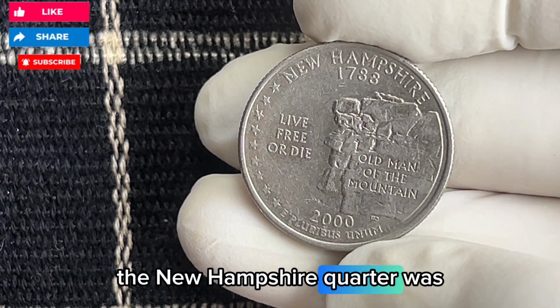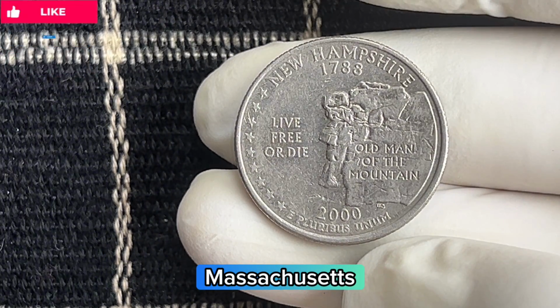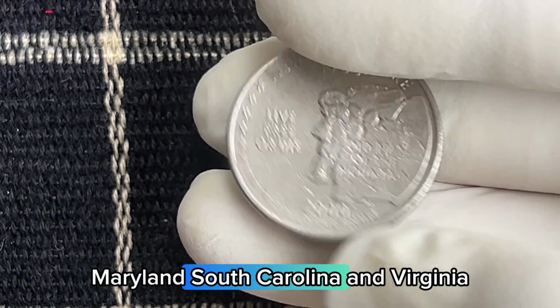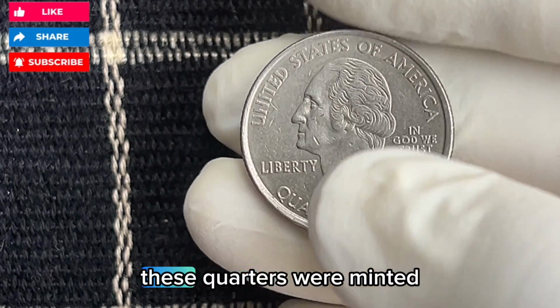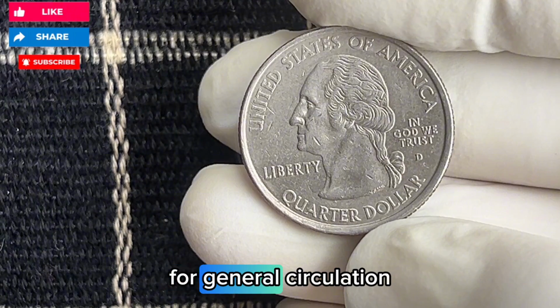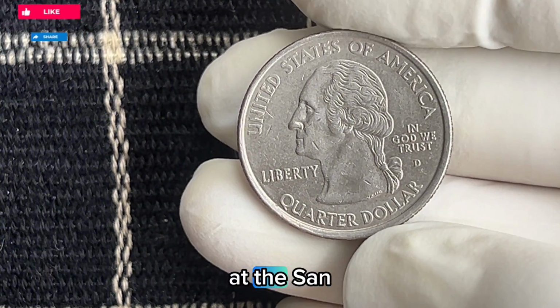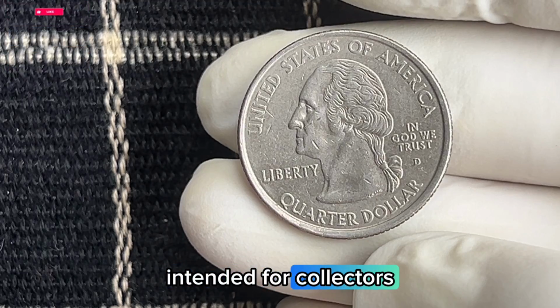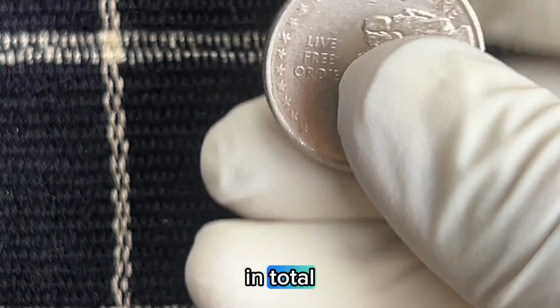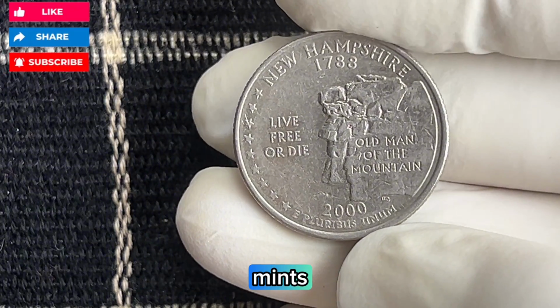The New Hampshire Quarter was one of 5 coins released that year, along with coins for Massachusetts, Maryland, South Carolina, and Virginia. These quarters were minted in large quantities at both the Philadelphia and Denver mints for general circulation. Proof versions of the coin were also made at the San Francisco Mint, intended for collectors. In total, over 1.1 billion New Hampshire quarters were produced across all mints.